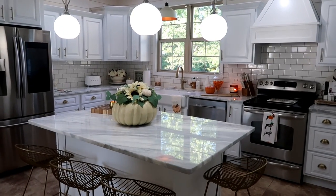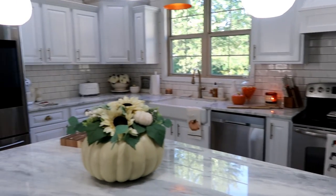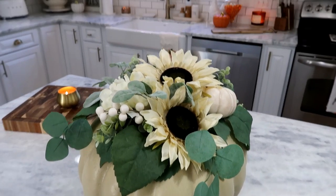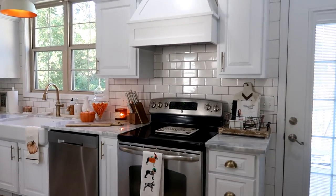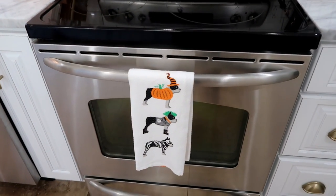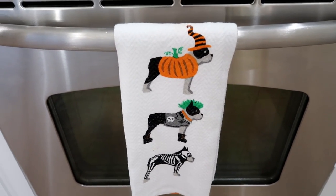So in the kitchen, I was trying to go really simple in here. I was just doing like little pops of orange, but then I put this pumpkin in here and I feel like it kind of threw it off. But this is where I put my pumpkin centerpiece that I got at TJ Maxx the other day. And I just think this is so pretty. And then over here, I just have this cute Halloween Boston Terrier tea towel. As you may know, we have a Boston Terrier, so whenever I see stuff like this, I just think it's so cute, and I have to get it.